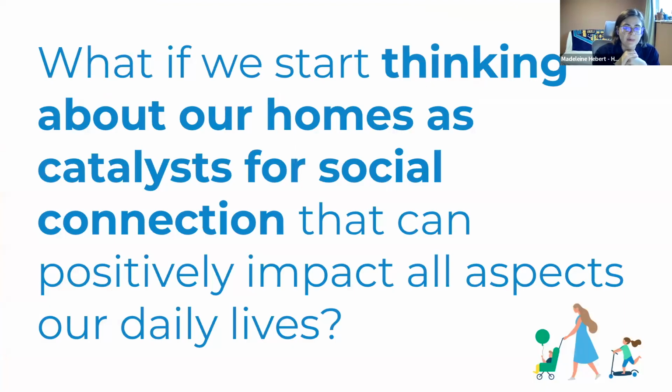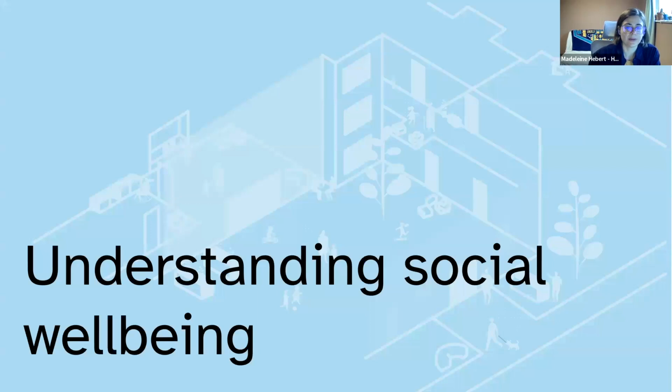And this is kind of what we've been learning from these communities, and what we've been challenging planners and architects to do is to really say, let's think about our homes as catalysts for social connection. And what we see is when our homes provide these things like a sense of belonging, social connection, joy, we see all of these really great things happening in our lives. So it really is a catalyst for all of these social outcomes that we want.